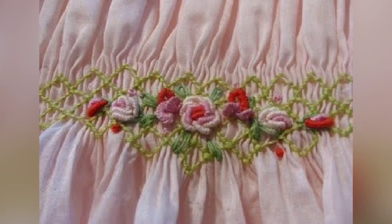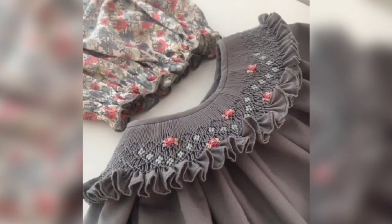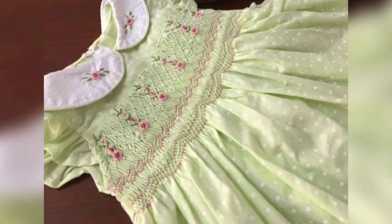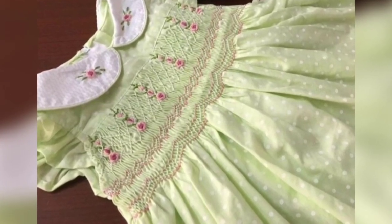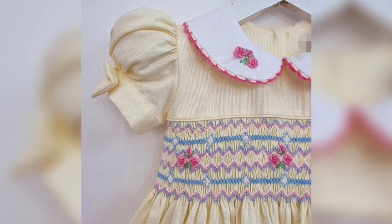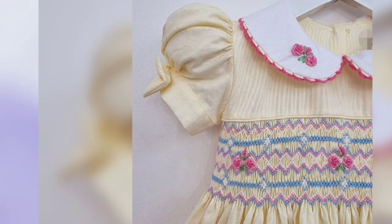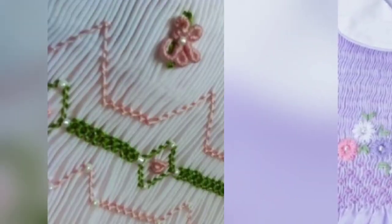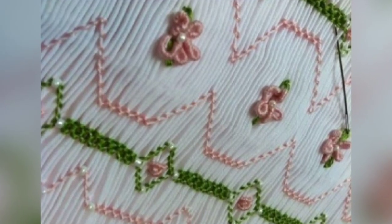In this video, you will see smocking stitch, frock and dress designs for girls. Smocking stitch is trending nowadays and you can make your baby frocks and dresses more beautiful by using these smocking stitch designing ideas. Now have a look at these designs and make your own choice.